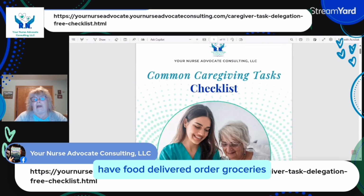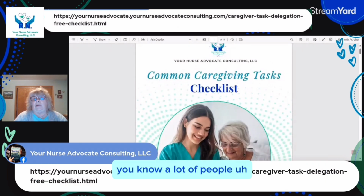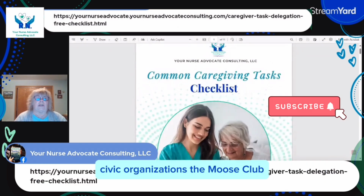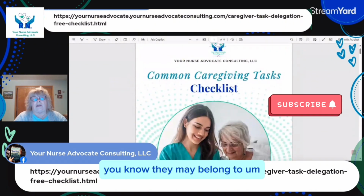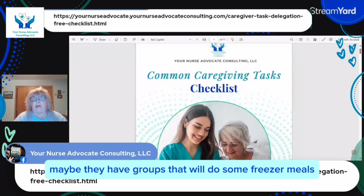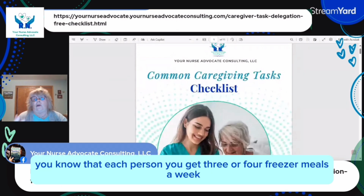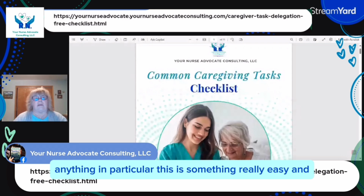They can order food, have food delivered, order groceries, have groceries delivered if you're in an area where delivery is possible. A lot of people, church families, other groups, civic organizations, the Moose Club, the Eagles Club, the VFW, groups that they may belong to, including something like church. They have groups that will do some freezer meals. They'll have a meal chain, where each person gets 3 or 4 freezer meals a week. These do not need to be done by anyone special or anything in particular. This is something really easy.